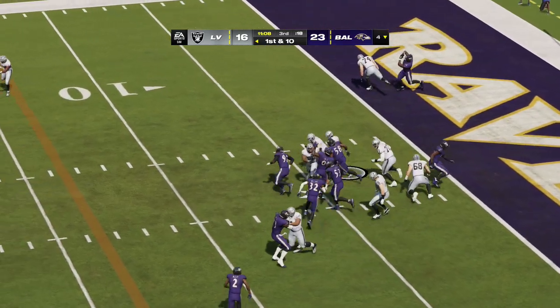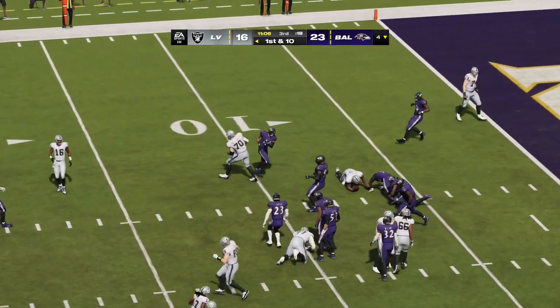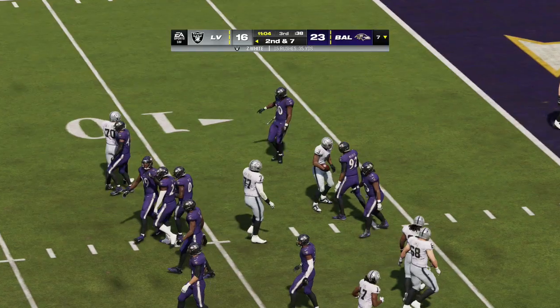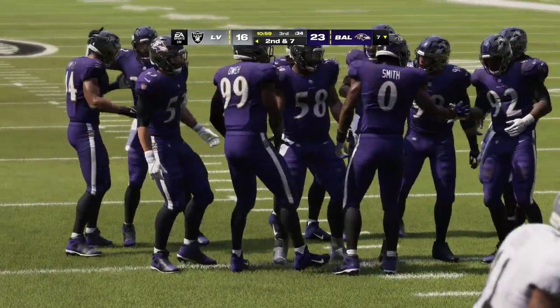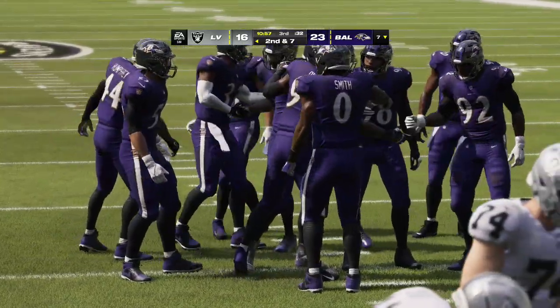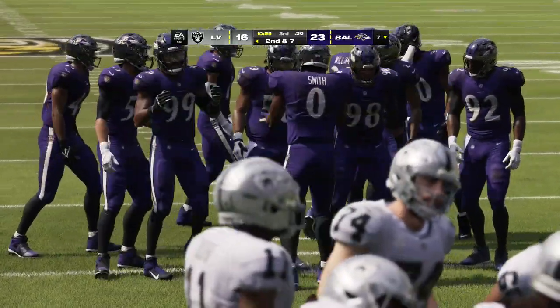They begin the drive on the ground. It's White. Knifes his way forward here, but just 3 yards on the play. Second down. And that's frustrating for a defense because they've got them pinned down deep. And on the first play, they give up a run that keeps an offense on schedule.